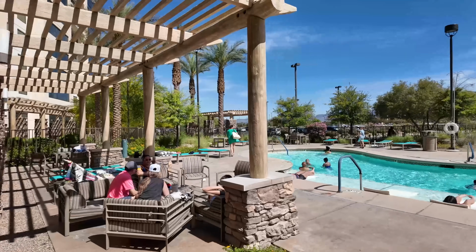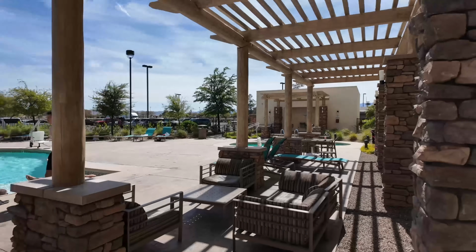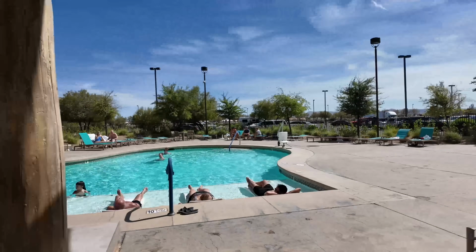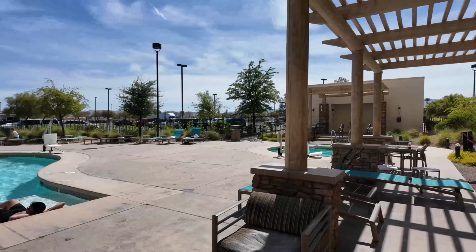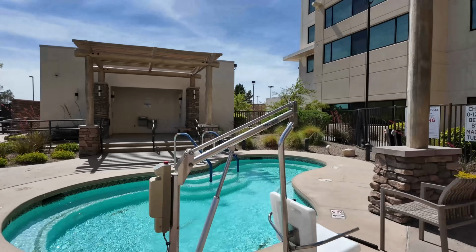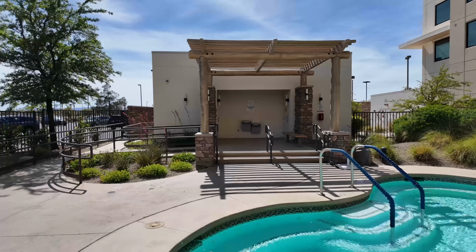Very nice communal area, places to hang out. There's a jacuzzi, some couches, sunbeds, and all that good stuff. Even some sunbeds at the pool itself. There's the 15 freeway across the way, and you can actually park just right here outdoors, but we're gonna leave my car inside. And then they have an ADA accessible area here, but this is also acting as their jacuzzi, and then the restrooms and fountain.